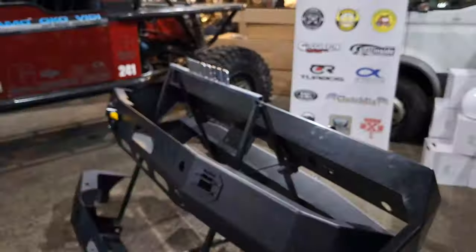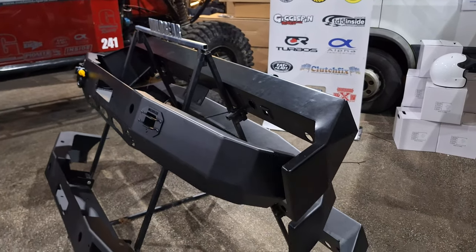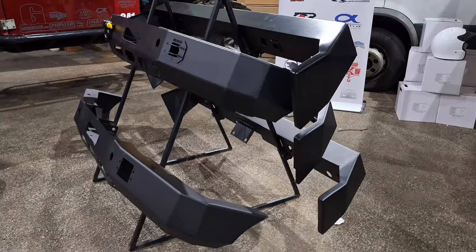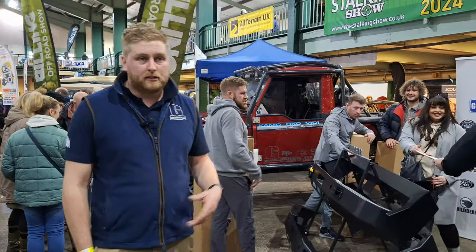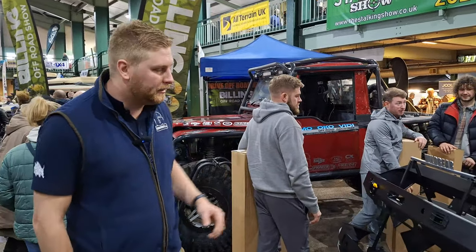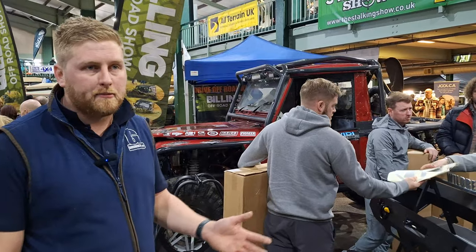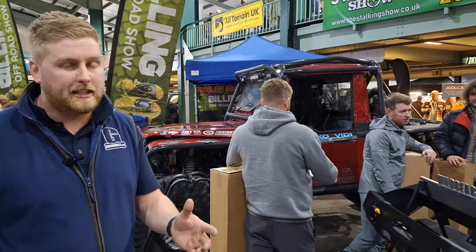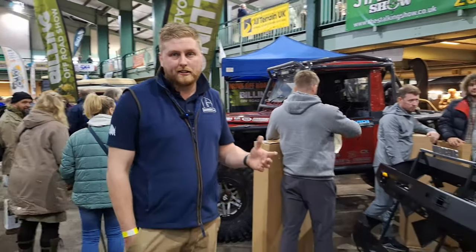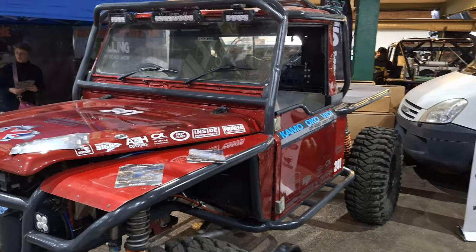Bumpers, these come from Andy at Wild Bear. Defender, Discovery, B38, D2, D3, D4, D5 actually, all of them. Andy himself is there, and whatever you need, he can provide. He can make it if you take something to him. I think he's even put a winch mount on his Transit van, so that's quite good and different.